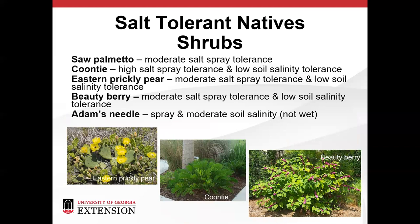So moving out of our herbaceous plants, moving on to shrubs, we've got a number of shrubs that have some salt tolerance. Saw palmetto, which you've probably seen on the Barrier Islands, so that's kind of a no-brainer there. We've got coontie, which you can see in the middle picture there, and I always suggest this as a great replacement for sago palms.